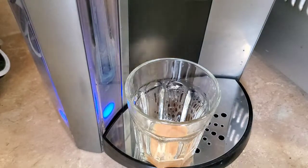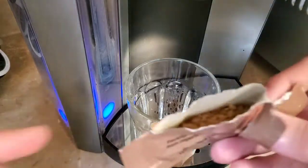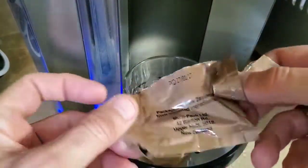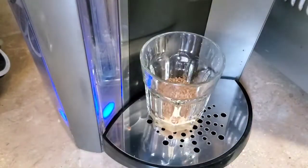And the coffee. Looks very similar to like a Folgers product or something like that. And then we're just going to do 4 ounces of water. And first up is the coffee. I did load it up with the sweetened condensed milk.